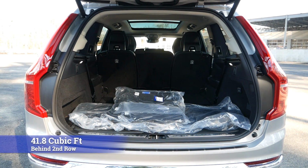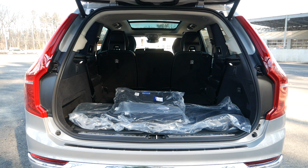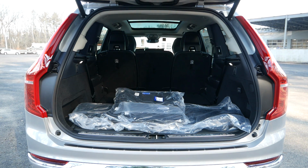Then with the third row seats folded, you're looking at right around 41.8 cubic feet, which will actually outclass the BMW X5. Now, one thing to keep in mind here is that the X5 doesn't come standard with a third row, so right then and there, the XC90 is already more practical and family-friendly, but also when the third row seats are folded, it's more spacious as well.